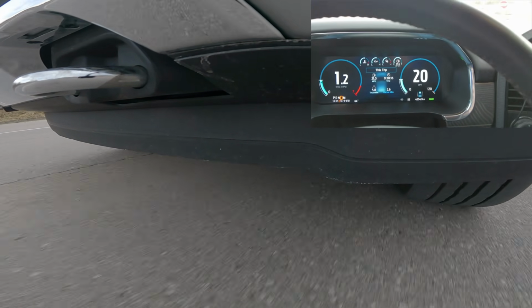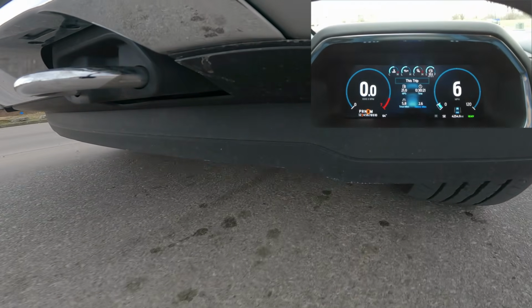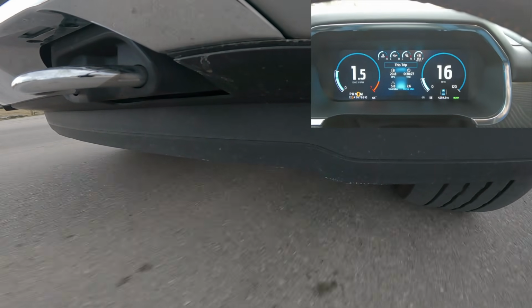Alright, we're gonna go over here where it's less bumpy. Alright, here we go. I'm thinking this thing should go down at 35 or 45 miles an hour.